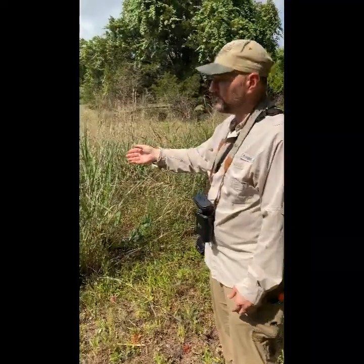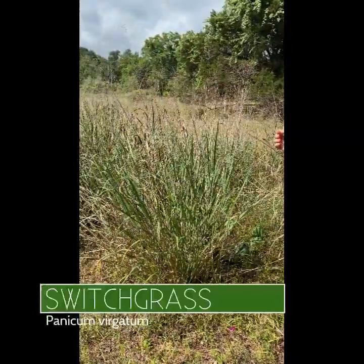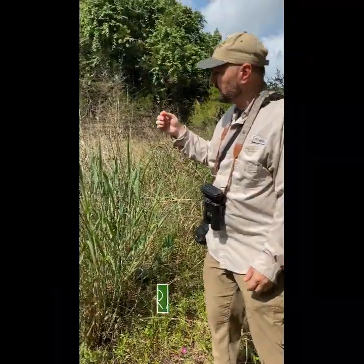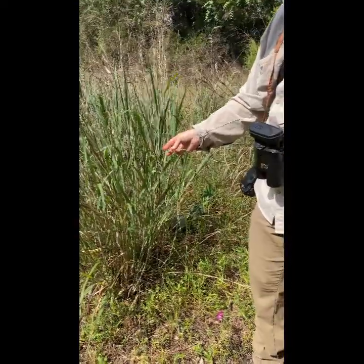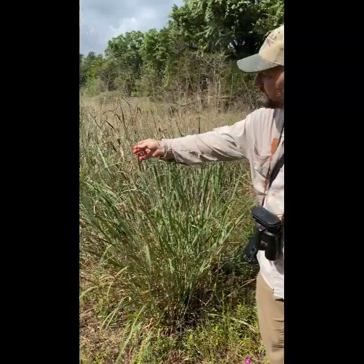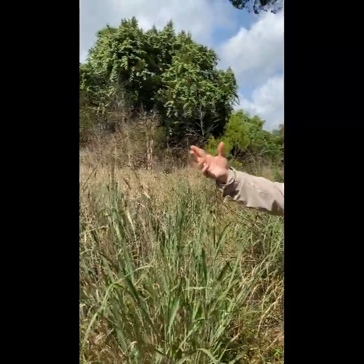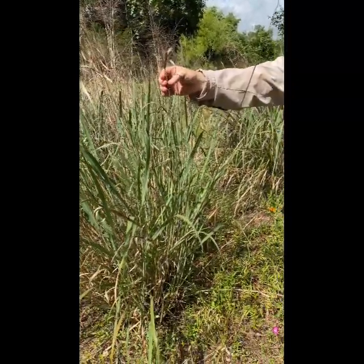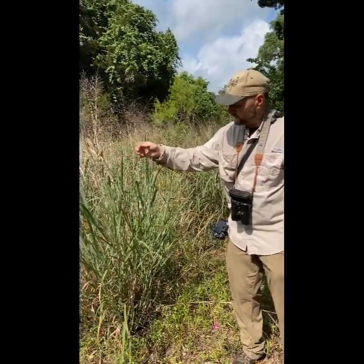So this is a really good native grass species called switchgrass, and it's similar to the invasive species Johnson grass, but Johnson grass will have a light stripe that goes down the middle of the leaf, which switchgrass doesn't. But switchgrass has similar seed heads. The seed heads on switchgrass are a little finer and airier than on Johnson grass. And switchgrass is a really important riparian species near water, creeks and rivers.